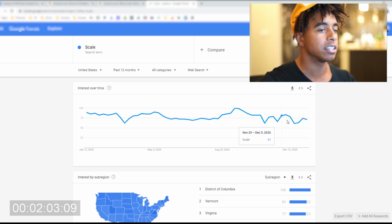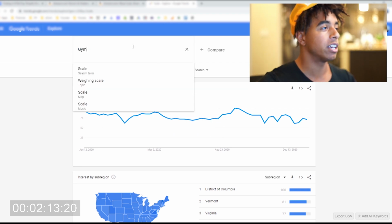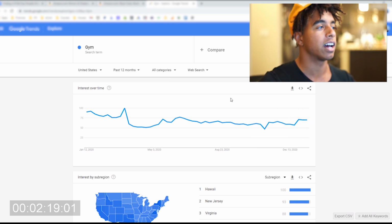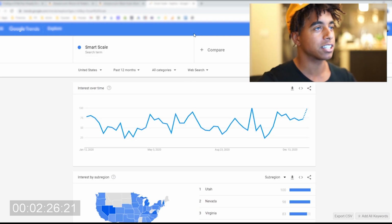It's still pretty good. It's around 75, it's around 80 every single month, and that's all year long. So that's a great sign. And then if we go to gym, you know, it's January, you can see that that as well is doing just fine in this time. But the main term that we're looking at is smart scale, and you can see that it is at 100. So this product is actually looking really good.